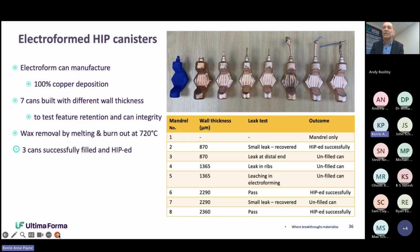In the project, then, we created a bunch of HIP cans in pure copper. So you can see we've got 7 cans here, all made on the same type of mandrel, all the same. Essentially, we changed the thickness of the can to see how that reproduced different kinds of features and whether it would survive the hipping process and the other process steps. You can see from the outcomes that we successfully hipped 3 of the cans. They were typically the thicker walled cans, around 1.5 to 2 millimeters in thickness, and that allowed us to produce a fully hipped component.